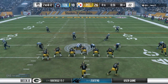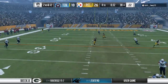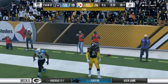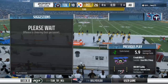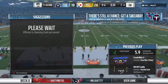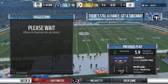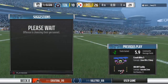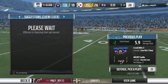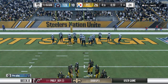Looking to jam the receivers at the line here. Press coverage look defensively. He's going to go for a big play downfield. And that's going to wind up incomplete. However, we do have a flag down. Let's check in with our referee. And here we go on 1st and goal.